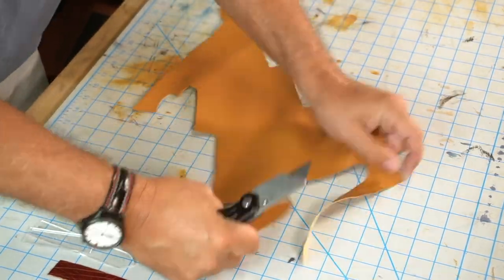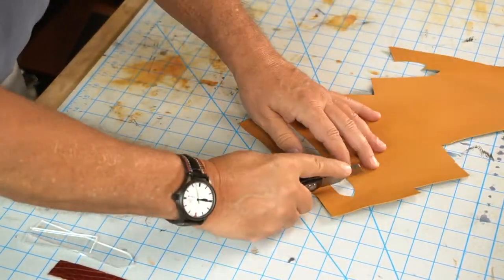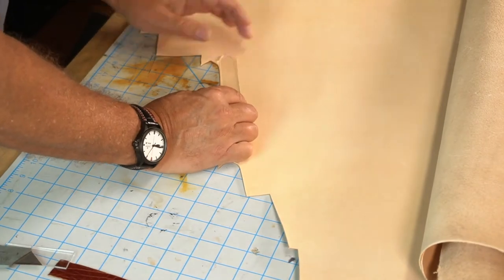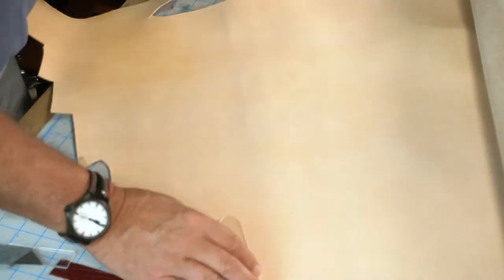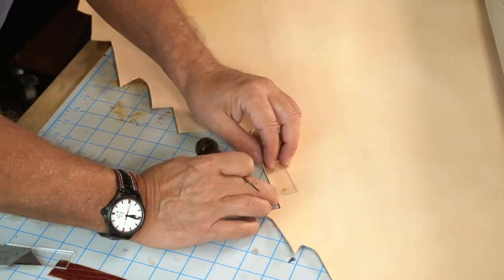That's what 99% of the alligator straps you see have, very standard straight scales. This truly gives it a unique flavor. So, really cool watch, man.